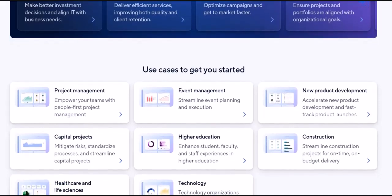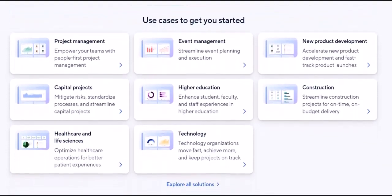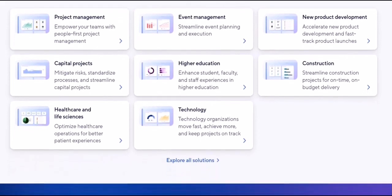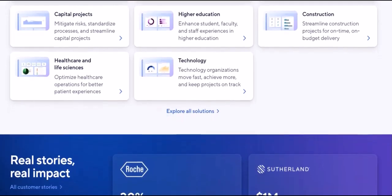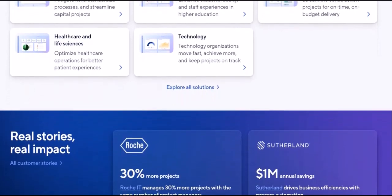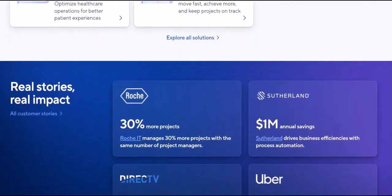For individuals, small teams, or even large enterprises considering Smartsheet, a fundamental question often arises. Do I have to pay for Smartsheet? As a project management expert, I can tell you that the straightforward answer is yes, you will need to pay for Smartsheet for any sustained professional use.